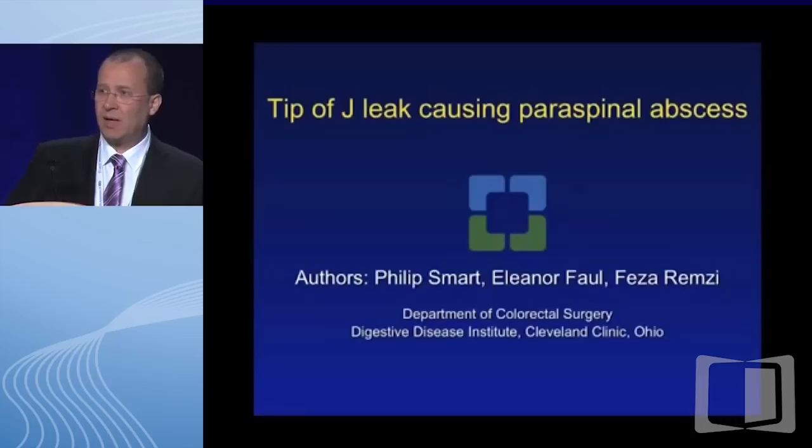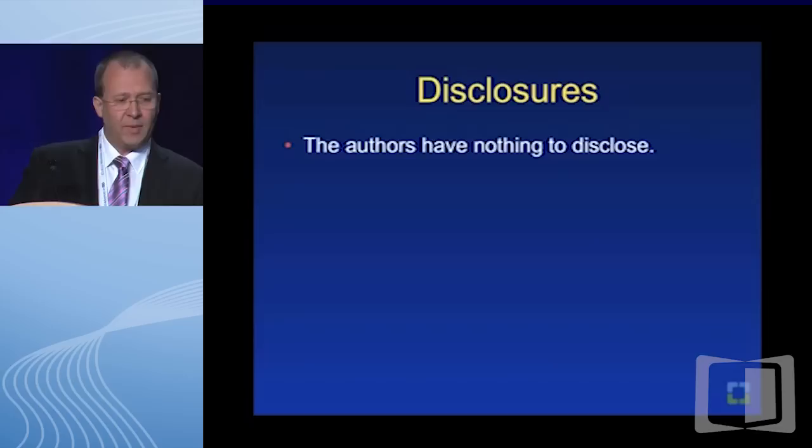This one, please, David. And this is the tip of the J pouch leak, and this one has a voice, David, please. Thank you. We're going to pass from a Turkish American accent to the Australian accent.